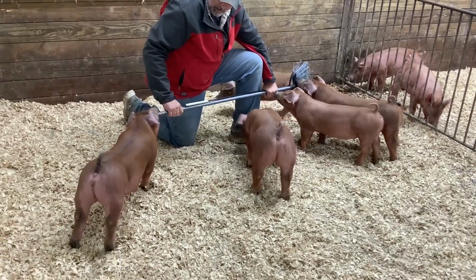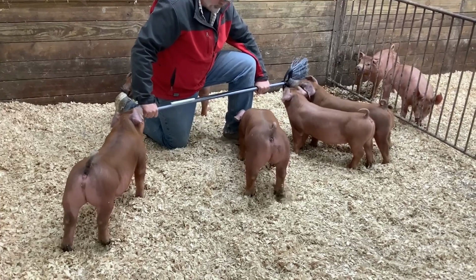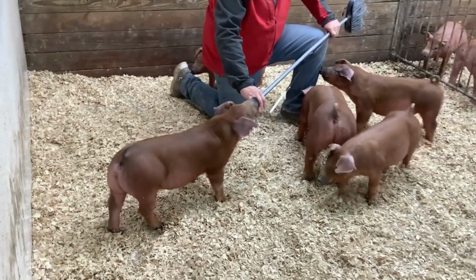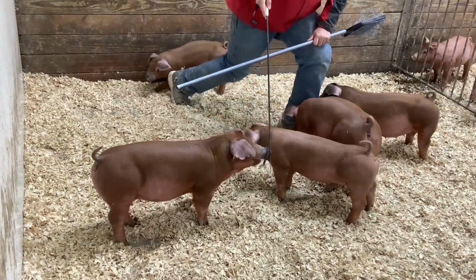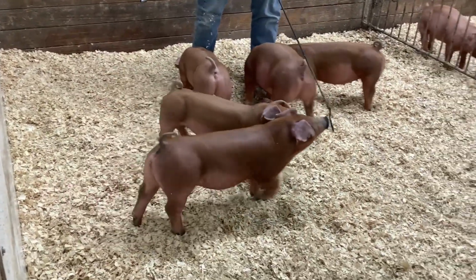Everybody, as we're getting started, we are at pen one, checking out the Duroc gilts. All right, let's just start with the gilt here on the far left. 8-7. Okay, that is 8-7? 8-8. Sorry, that is lot 8. 8 is 8-8, Forefront Paradise.